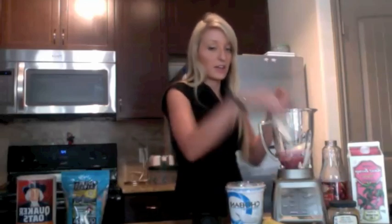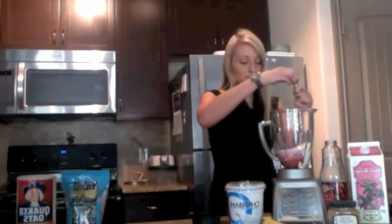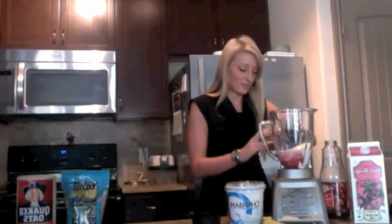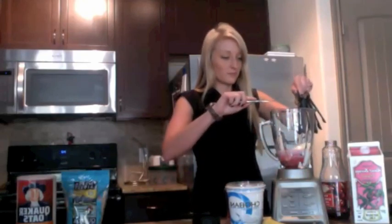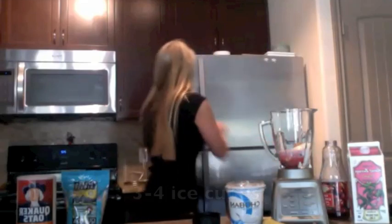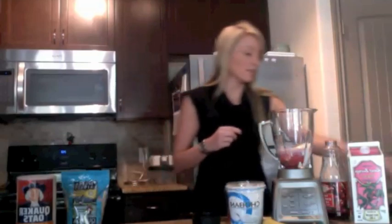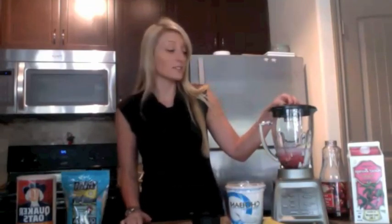And then I'm also going to add half a teaspoon of vanilla. And also a teaspoon of honey. You can add a little bit more if you have a bit of a sweet tooth. And I'm using all natural, raw, organic honey. And then I'm also going to add a couple ice cubes, about 3 or 4 ice cubes. Stick that in there. Put the lid on. And just blend and enjoy. And that is a great after-workout snack or a great after-workout drink to have to help alleviate muscle soreness.